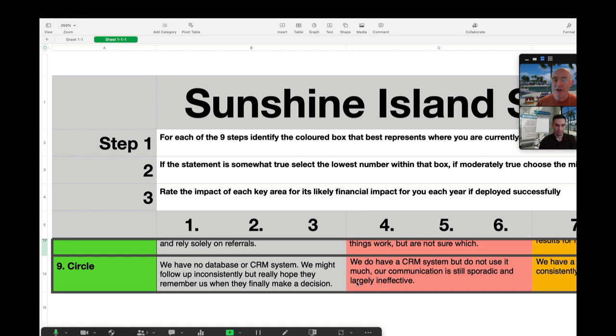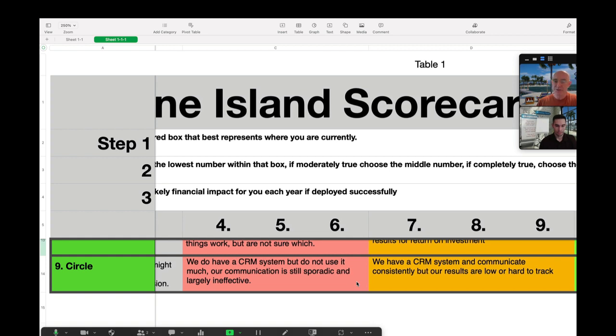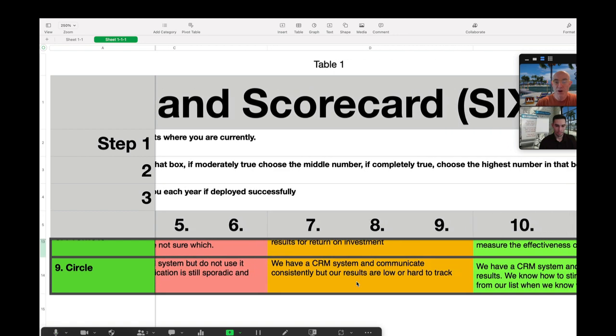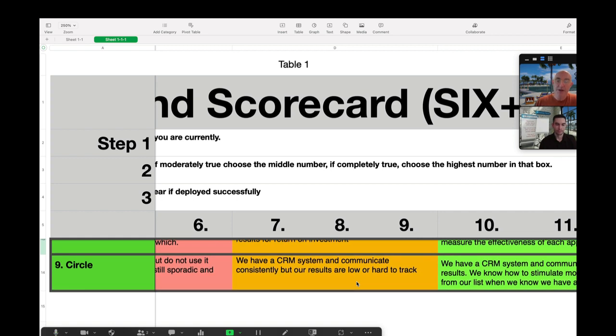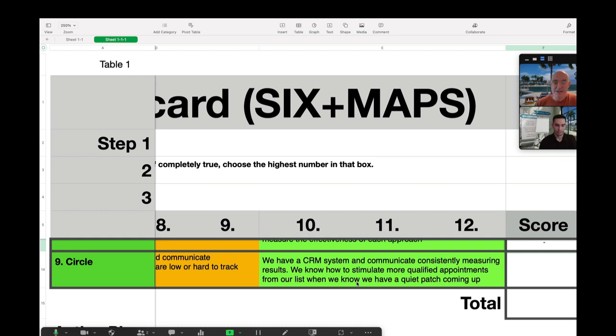Okay, grey, we have no database or CRM system. We might follow up inconsistently, but really hope they remember us when they finally make a decision. Or red, we do have a CRM system, which stands for Client Relationship Management System, which is kind of like a fancy database. But we do not use it much. Our communication is still sporadic and largely ineffective. Orange, we have a CRM system and we communicate consistently, but our results are low or hard to track. Green, we have a CRM system and communicate consistently, measuring results. We know how to stimulate more good appointments from our list.